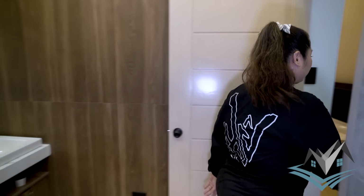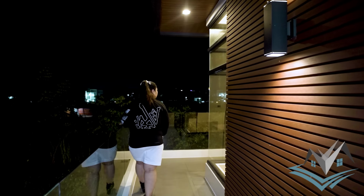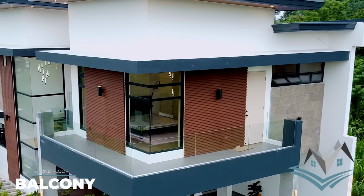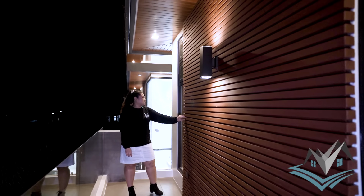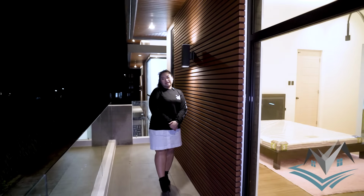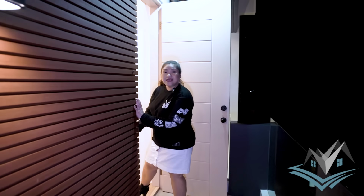Okay. Paglabas natin. Akala nyo, tapos na, pero hindi pa. Stay there. L-shape ang ating balcony. Hala! Ang laki pala. Okay. Ang ganda nitong part na to because of this wood accent. No, mga panels. Tapos, LED wall lang. Alrighty, so, baba na tayo para sa ating recap.